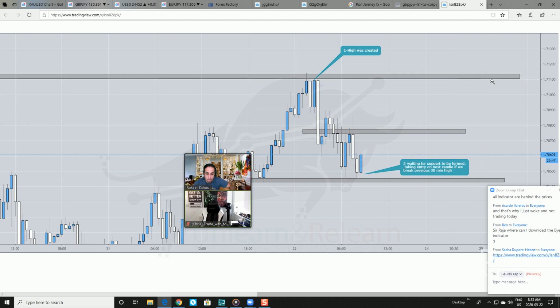GP CAD 30-minute. Waiting for support to be formed, taking entry on next candle if we break previous high. High was created here. Yeah, I think it'll be better to wait for break above this area here. I mean, if you get a nice 30-minute close here, you could still make it work.